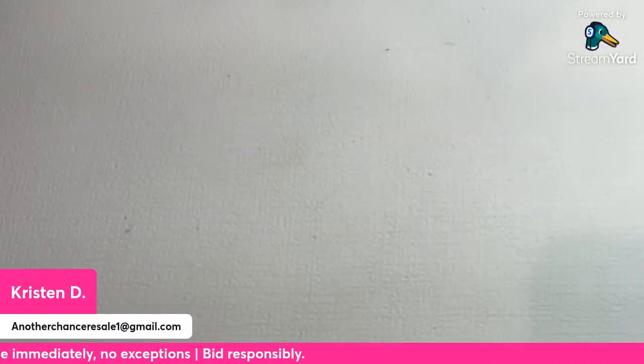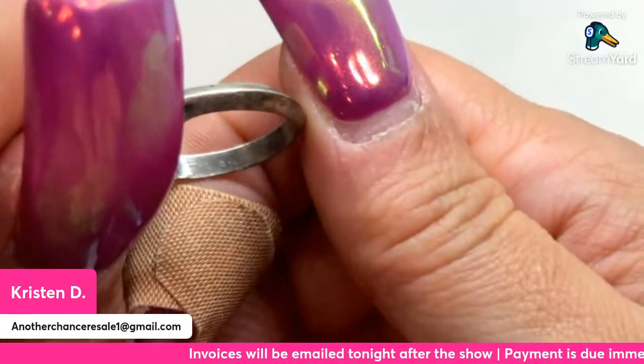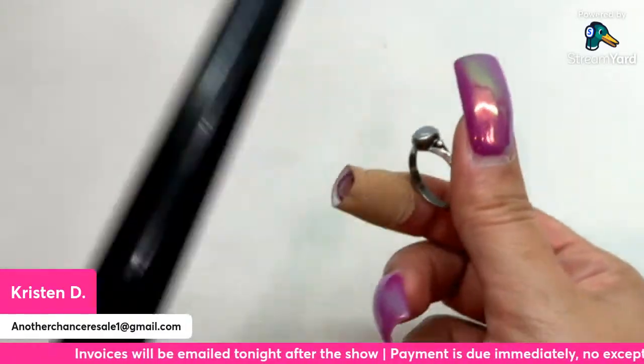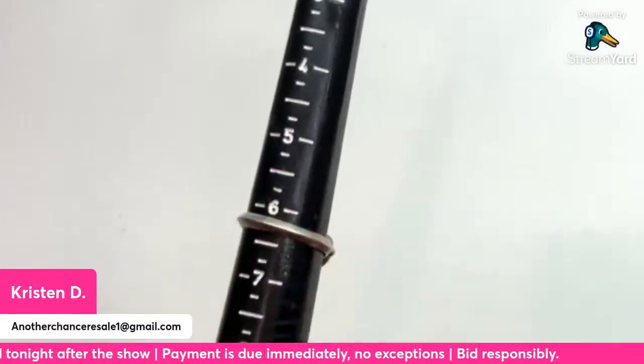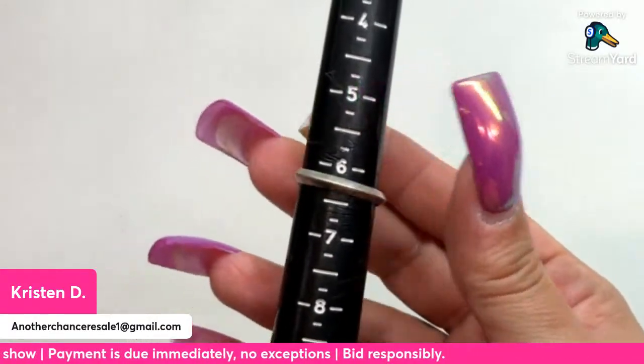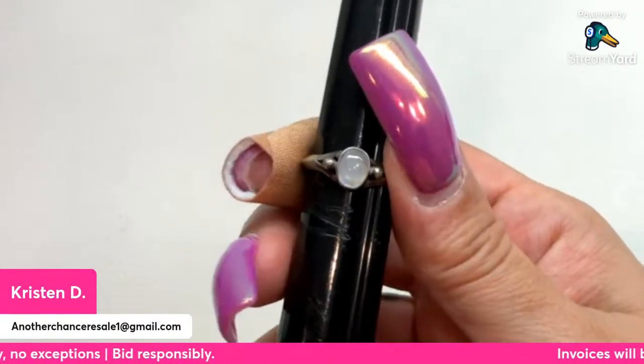Oh, I broke my nail off, and I didn't want it to be ugly for everyone to see tonight, so I just covered it with a Band-Aid. There's your 925 there. This is a size 6 1/4. And let's start this at $24.